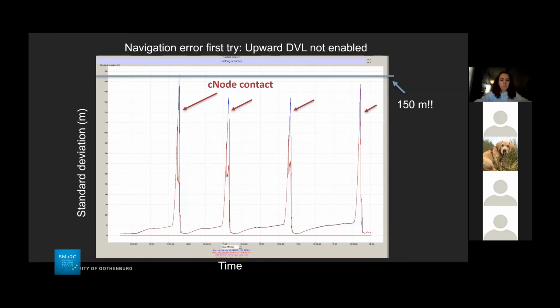This is near the sea node, and here we had bottom track. Then this part here, when it just skyrockets, is where we thought we had an ice track. The maximum here is 160 meters, and that is after only about 10 minutes of locking to the ice. When we got this back, we investigated, and it turned out we hadn't properly enabled the upward-looking DVL. So this is what it looks like with no upward-looking DVL and no bottom lock. After 10 minutes, you have an error of nearly 200 meters, so it's lost, essentially.